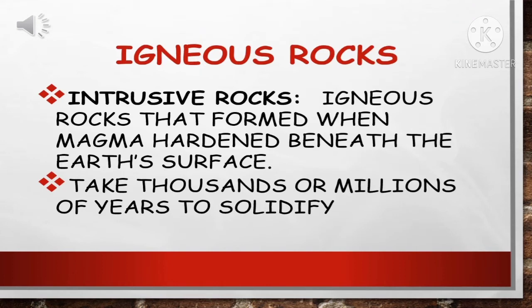So, let us move on to the other type of igneous rock based on its origin. Okay, so the other one is intrusive rocks. So, as I said, these rocks are formed when magma hardened or solidified beneath the Earth's surface. So, nandun siya sa ilalim, no? Doon siya tumigas itong magma na to. So, dahil nasa ilalim siya, definitely, yung cooling process mas matagal kesa dun sa extrusive rock.